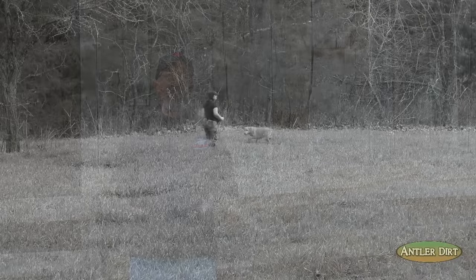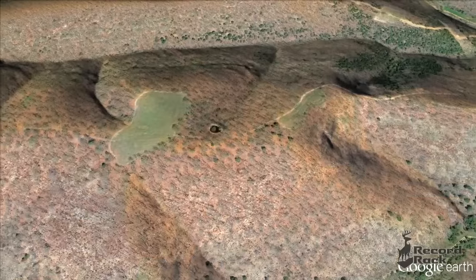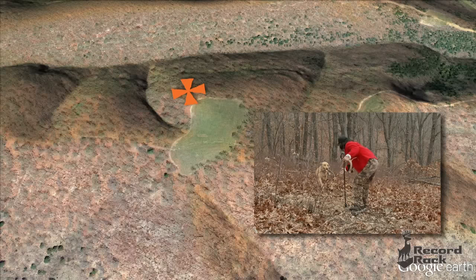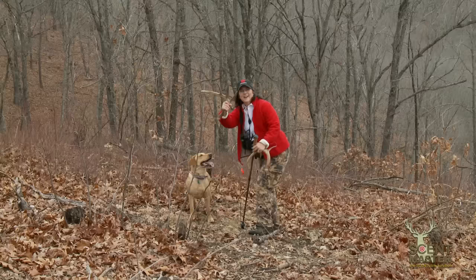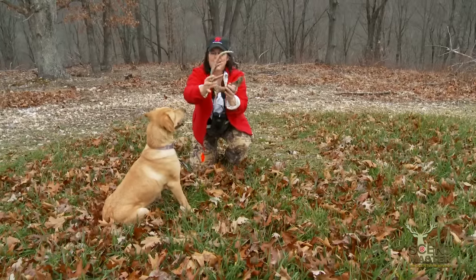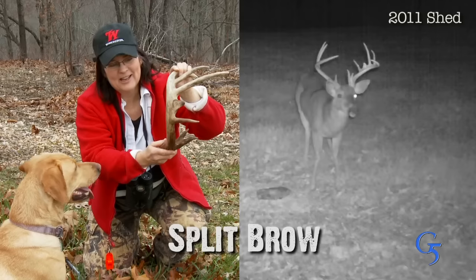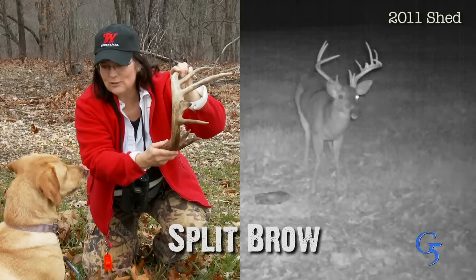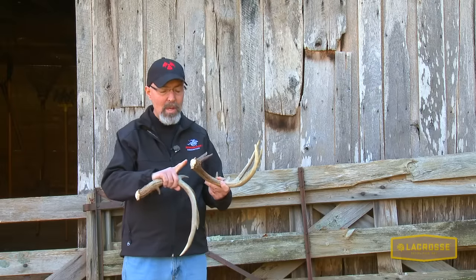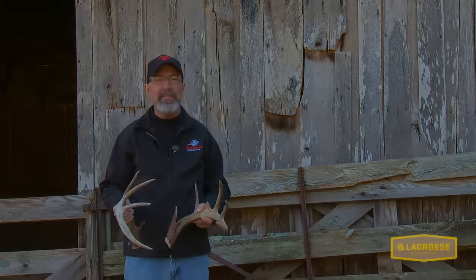Some of y'all probably remember in episode 116, Tracy and Crystal went up to Cave Ridge. Within about the first hour of their hike, they found a matching set of Split Brow sheds. Look, beautiful. Is that him? That's definitely him. He's got that busted G2. Good girl. Not only was I thrilled that they found the sheds, but it gave me a great sense of security that Split Brow was alive and well because it looked like he shed both antlers cleanly like a healthy buck would.